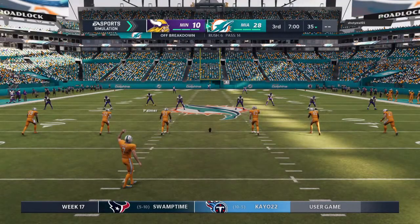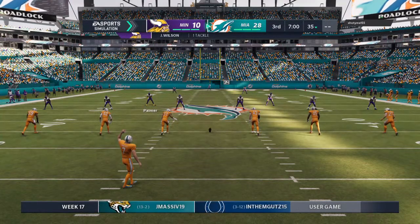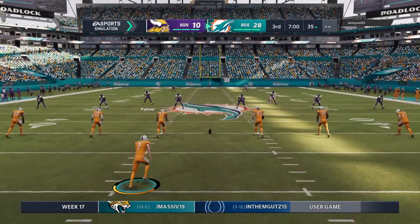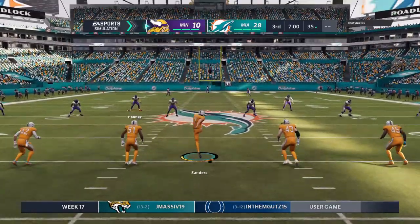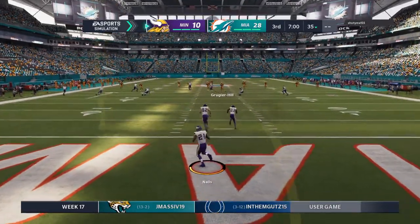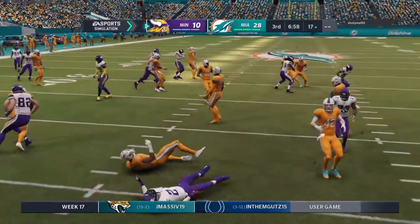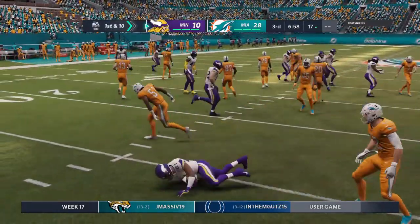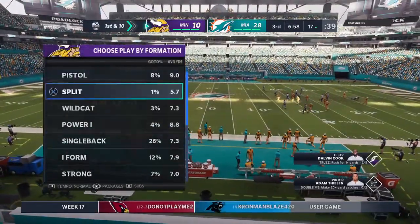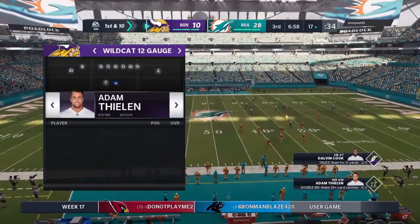Jason Sanders to kick off for Miami. The final 2 quarters of the NFL regular season are upon us as the second half of Week 17 is underway. This taken in about 4 yards deep. And he will be brought down here inside the 20. Good coverage as he's dropped at the 17. At their own 17-yard line.